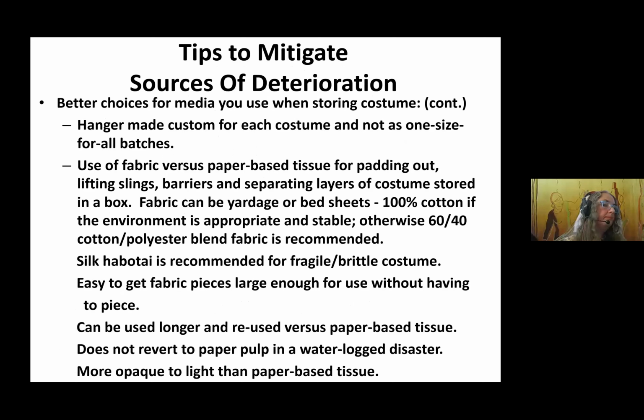I recommend the use of fabric instead of paper-based tissue for padding out and lifting slings. The fabric can be yardage or bed sheets. 100% cotton if your environment is appropriate and stable temperature and relative humidity wise. Otherwise, use 60-40 cotton polyester blend fabric instead. Silk habotai is recommended if you're storing, padding out and separating layers of brittle and fragile costume.